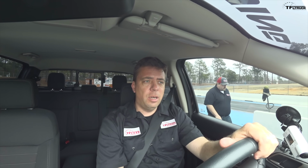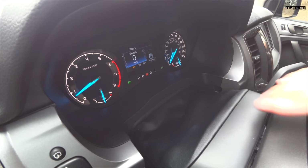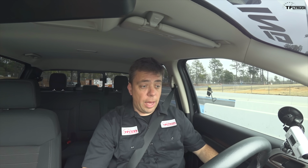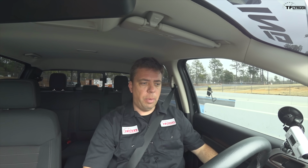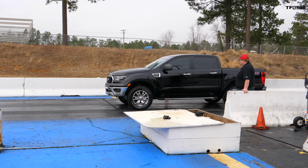The guys at 5 Star Tuning are actually one of the first shops out there to have a tune for this truck. Alright, so let me go into all the right modes. I'm using 4 high, traction control off, advanced track off. I don't want any electronic nannies to take the power away. I just need to line up on the tree. Here I go.